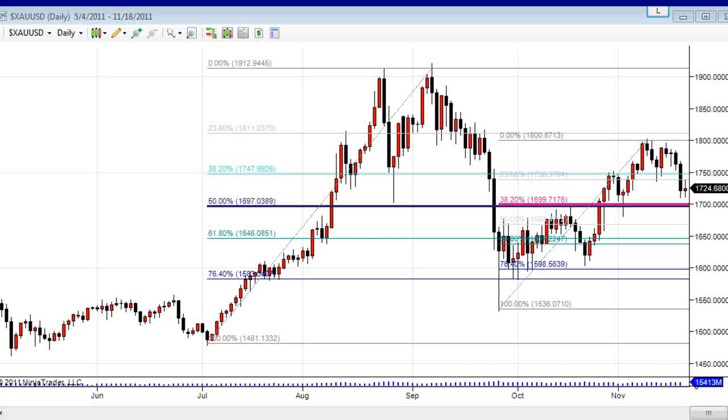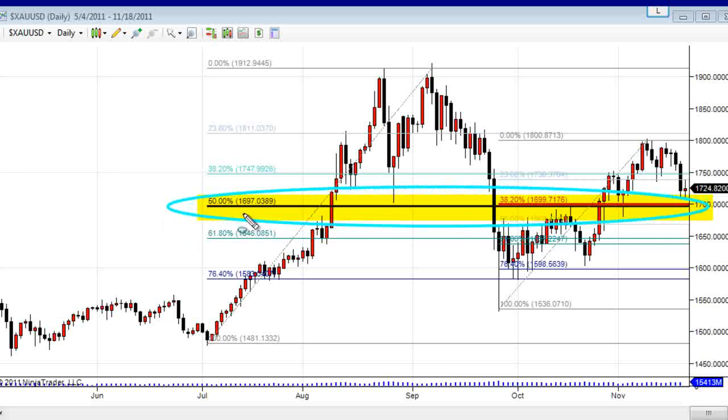Now, traders, what I have done is simply added one more Fibonacci retracement sequence going from this low, 1538, up to this high. And you know that I speak about a system simply called Fibonacci harmonics. In Fibonacci harmonics, we are looking for two different time cycles to give us the same result. And you can see that we've got a very, very strong Fib harmonic right in the area of 1700, because not only is that a 50% retracement, but it is also a 38% retracement of this last rally from the low to the high.